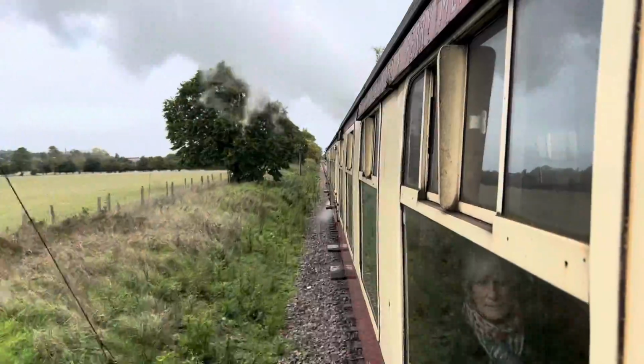Yeah, I thought I'd share some of this with you. See all the steam out the window? Well, kind of. There's lots of trees come up at the time. It's always nice looking out the window, though. Not that you can see too much.